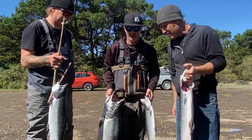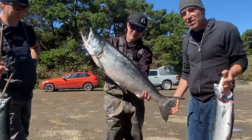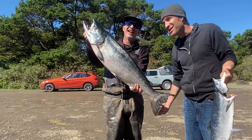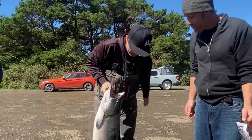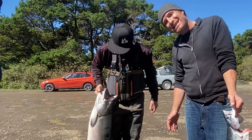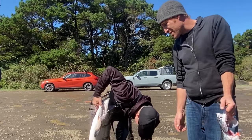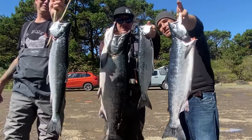And then this just monster salmon, probably 75, maybe 80 pounds. Now it's about 80 pounds. No, I think it's probably at least 20. Let's call it 20. I'd be surprised if it wasn't at least 18, but it could be as much as 22, 23. Maybe, is what we're here for. Boom.